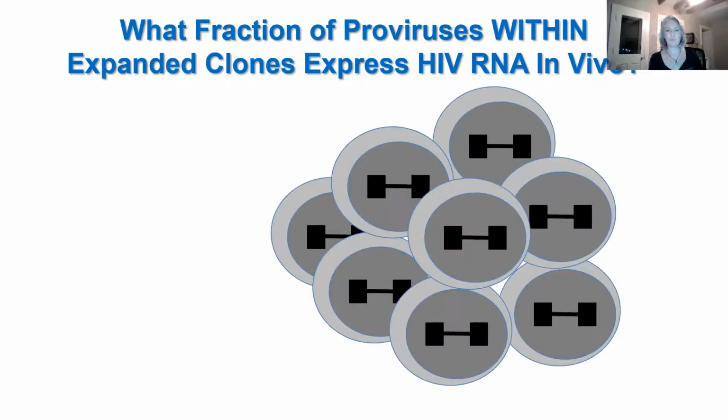If we're going to ask what fraction of the cells within an expanded cell clone has proviruses that are transcriptionally active, and what fraction has proviruses that are quiescent, we have to isolate single infected cells from within a clone. So this drawing here is supposed to represent T cells from within a single expanded cell clone. They all have identical proviruses because they resulted from the proliferation of a single infected cell. And so we have an assay where we can isolate these cells. We can confirm that they're from a single clone by sequencing the proviruses.